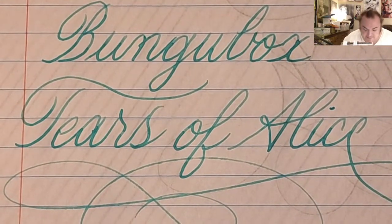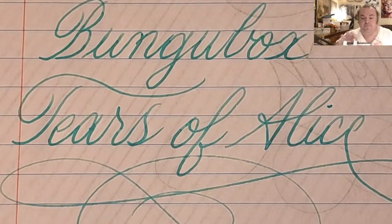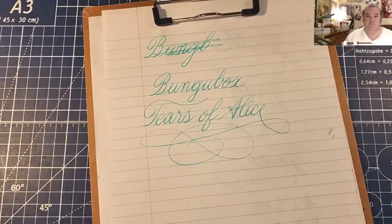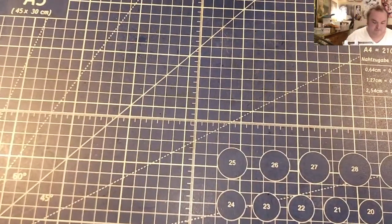There we go. It does have a little bit of shading. I don't see any sheen, I don't see any shimmer, so that's fantastic. Oops, sorry, I didn't mean to hit the camera.